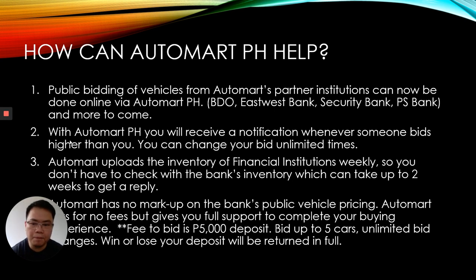And then, number three, Automart uploads inventory of financial institutions weekly, so you don't have to check with the bank's inventory, which can take up to 2 weeks to get a reply or to get to the car. So ang maganda sa Automart.ph, tatawag ka lang, sabihin mo na lang, ito yung pangalan ko, ito yung phone number ko, ito yung gusto kong unit, ano yung pinakamagandang unit na makukuha ko.